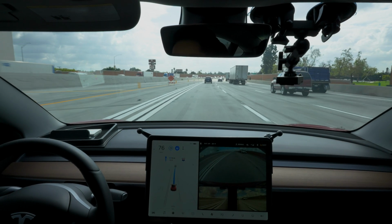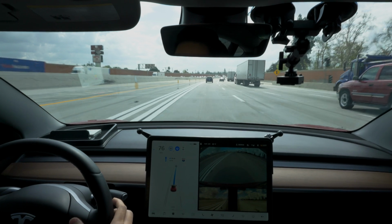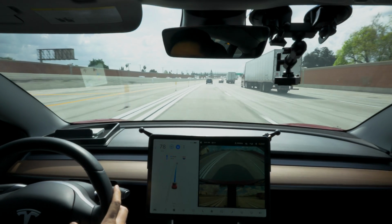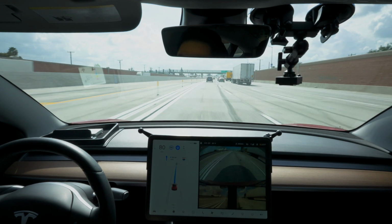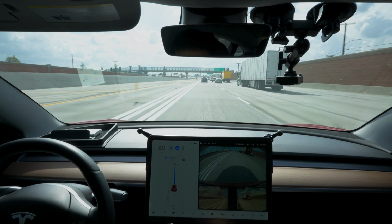Going about 76 miles an hour on a cruise control setting of 76 as well, so I'm going to increase that to 80 so that the cars behind me don't get too upset that I'm in the left lane and not speeding.